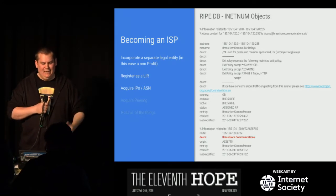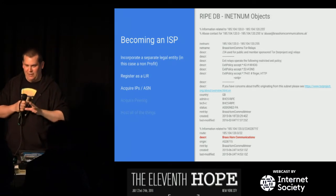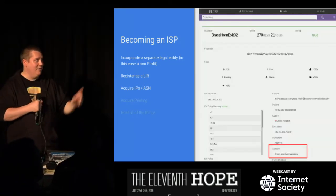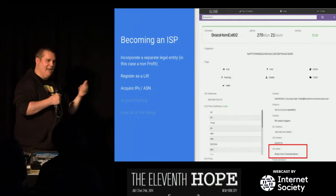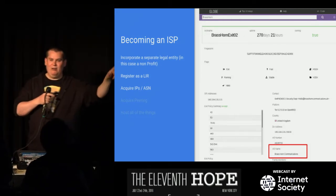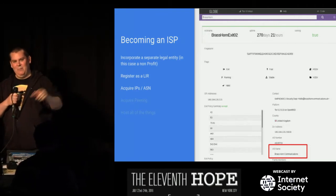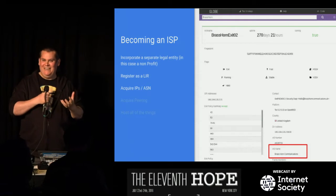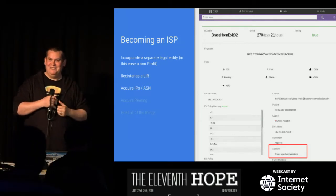That's not particularly important, but for me, there was something quite cool. The first time that I went to Globe and I had a look at one of my relays, or I had Orbot and I looked at the circuit list, not only was it my node, but it was actually my ISP that was showing up in the circuit. It's quite a fun little thing. It's like, oh, that's quite cool.